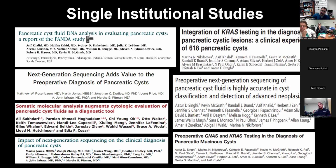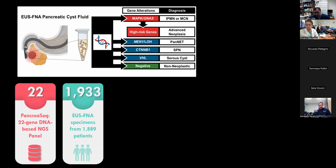Most of the studies to date have been very retrospective, single institutional studies, and really haven't accurately looked at patients as a whole in a large population of patients, and then patients that haven't even gone to surgical resection. And so that really culminated to a study that we started a few years ago, actually maybe now 4 or 5 years ago, that was really a multi-institutional observational study to evaluate a panel that we created here at the University of Pittsburgh Medical Center called Pancreaseq.